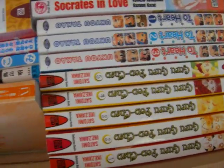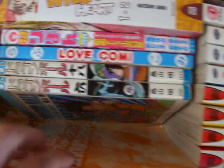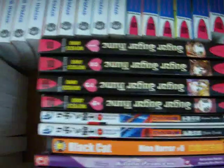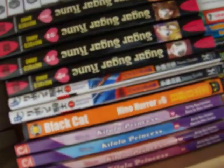And someone just buzzed me. So here's some more stuff. Oh, that hurt. Which I still haven't read yet. And then the last shelf here.